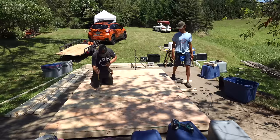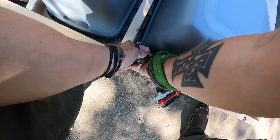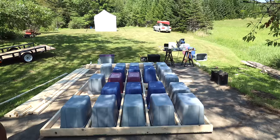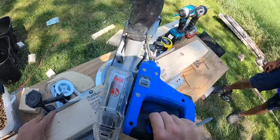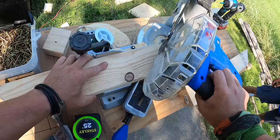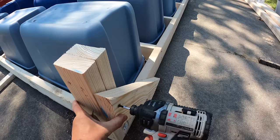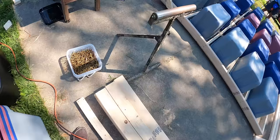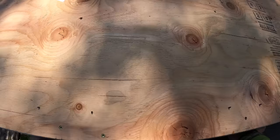There. We'll see how much it weighs. I'll throw our backs out. We can't even do anything for the rest of the week. That's not that bad. Let's walk it back that way.